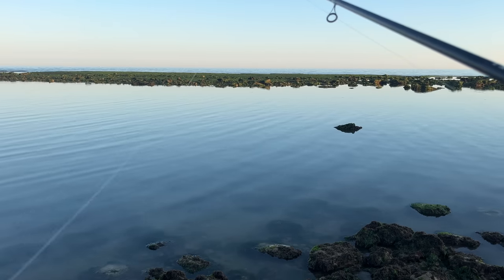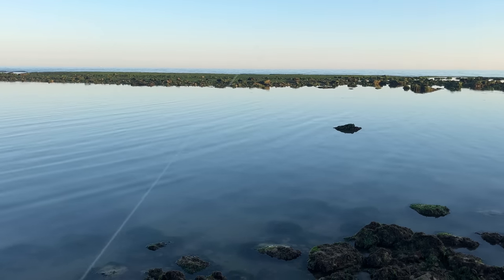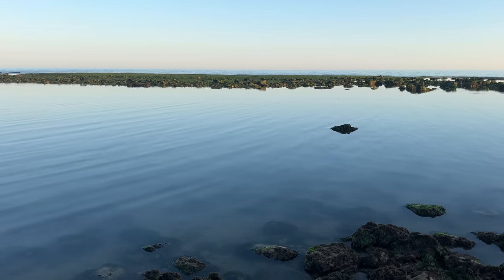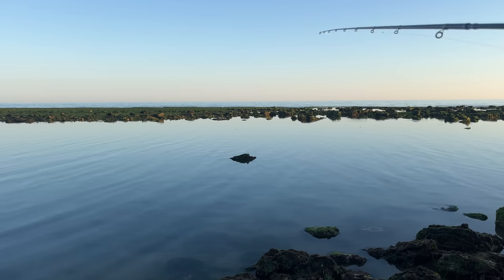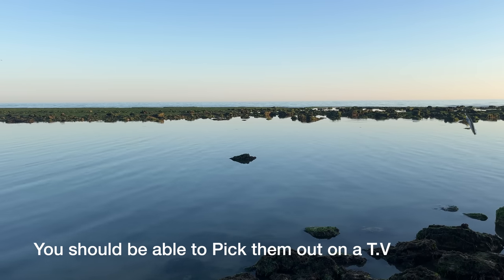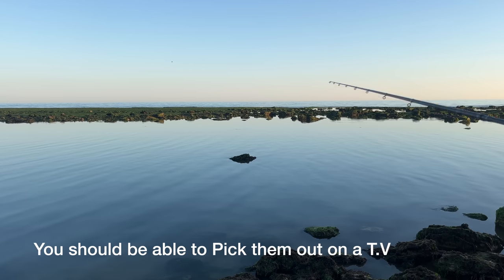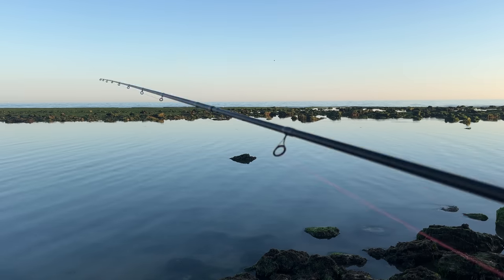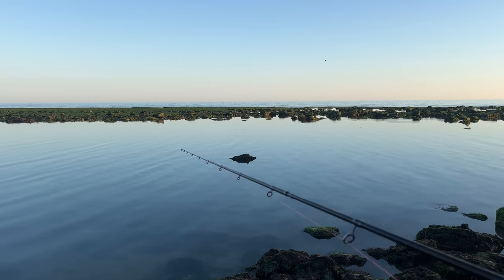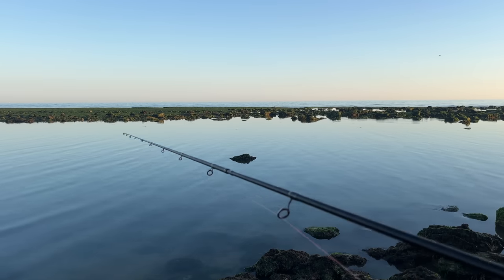I'm using 15 pound line here with the 15 pound leader. And as we speak, actually, there's some fish over there. So we'll just aim our lure out there. Let's see what we got. Might even spook them as it lands. I've gone right into where the fish are here, and these aren't mullet, these are bass, I think. Come on.